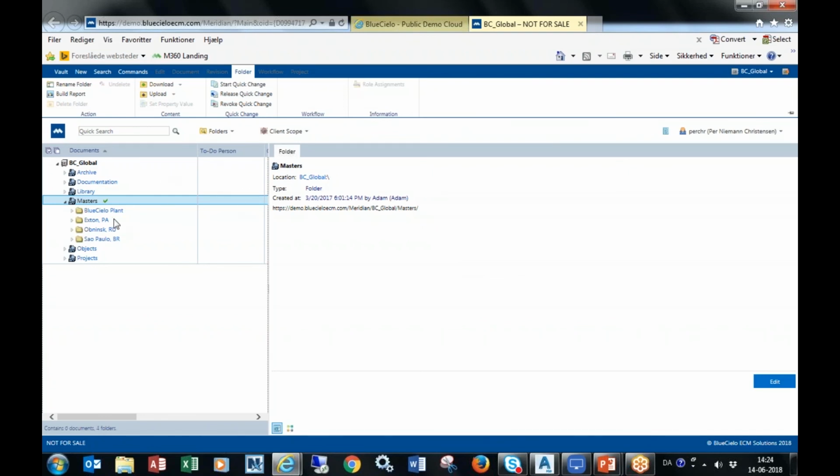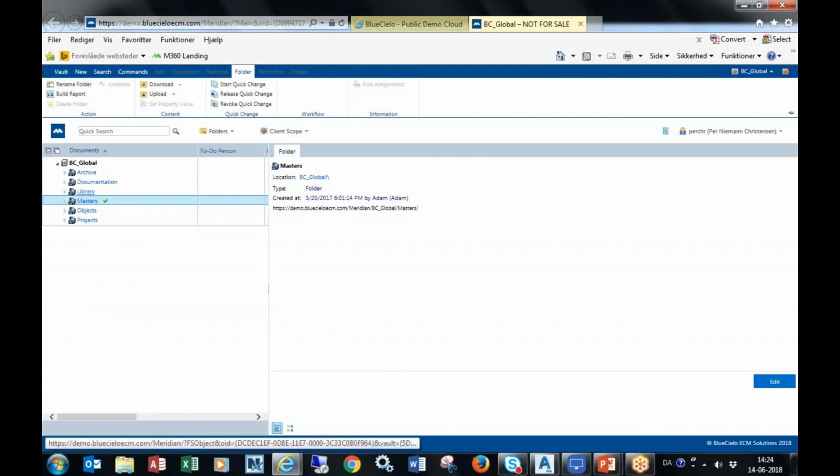And if you look at it, it has a browsing area out here. It has an information area here. It has ribbons changing depending on where you are in the system, and actually a pretty neat client. The template itself comes up with, what should we say, a logical folder system, where you have archives for old minor revisions. You have the possibility to store documentation, a library of anything, master documentation, objects and projects.